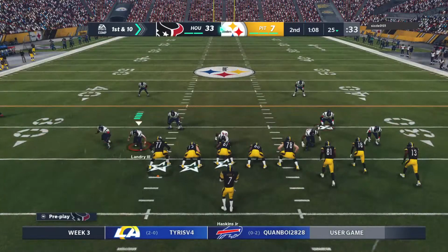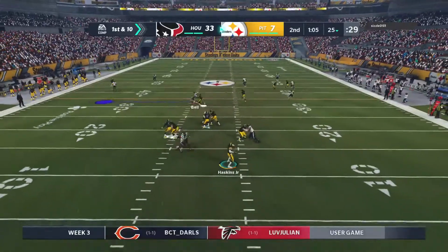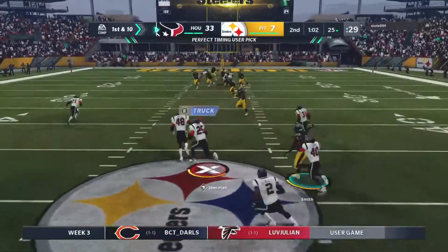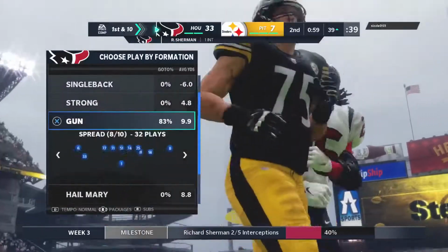The Steeler offense here about ready for their next drive. It was still more than a minute to go in the half. Time to try to mount a drive. And I would think that they would have to. This is today's NFL. You got to. Richard Sherman. It's the former Seahawk, Richard Sherman. And the return stops at the 39-yard line.